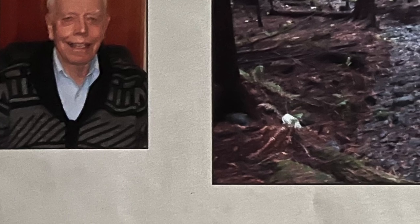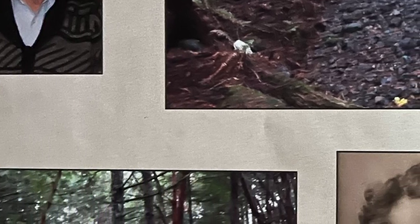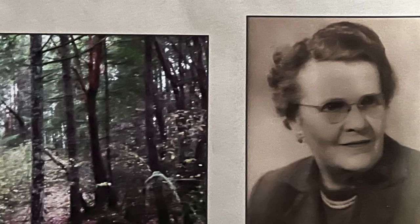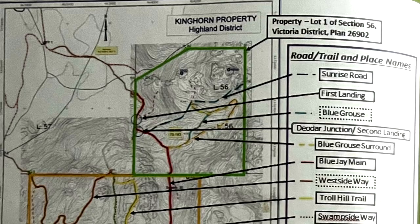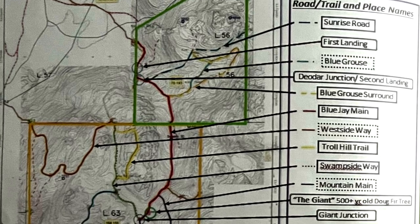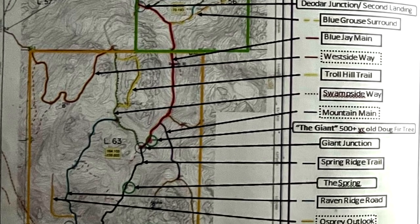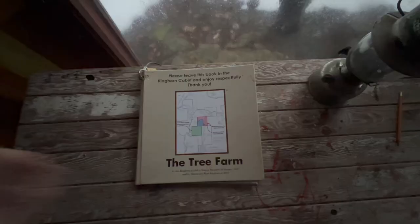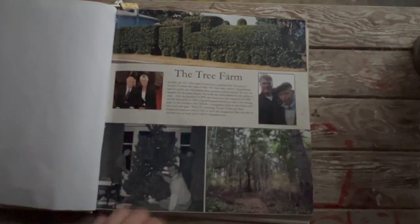In 1957, a forester and entomologist by the name of Jim Kinghorn and his wife Shirley had been left some money from Shirley's dying mother. While the majority of the money was invested, the little that was left over was used to purchase 2 lots of land in the highlands just outside Victoria, British Columbia. These 2 lots, labeled number 56 and number 63, both covered 160 acres of land. Here, over the next couple decades, Jim would slowly build what became quite simply known as the tree farm.